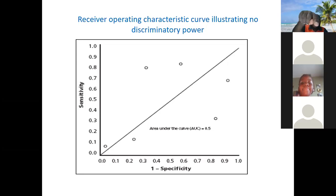If it's below that diagonal, that shows that in fact that test is not even telling you anything. Most of the time, it will even tell the people that have it, they don't have it. It will even tell you the opposite. More of the time, it tells you the people that have it, they don't have it. The people that don't have it will say they have it.